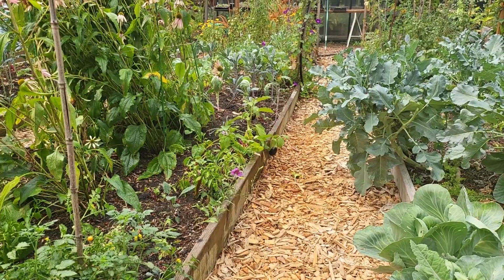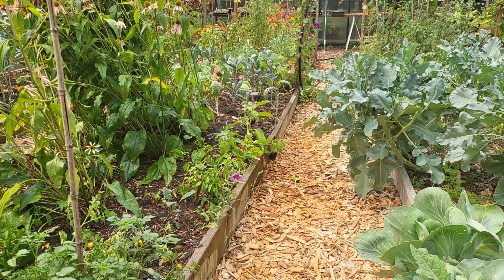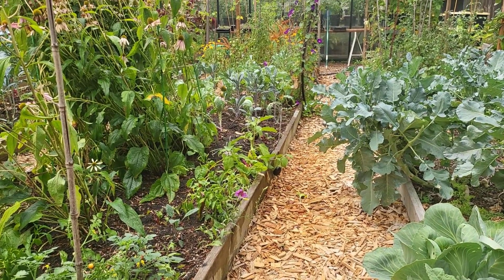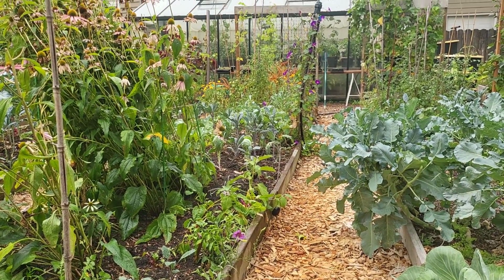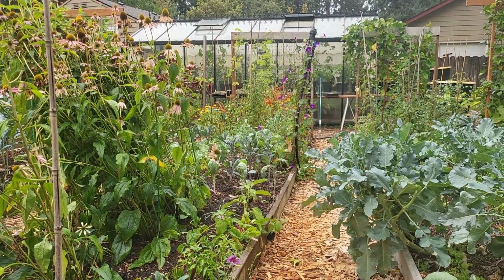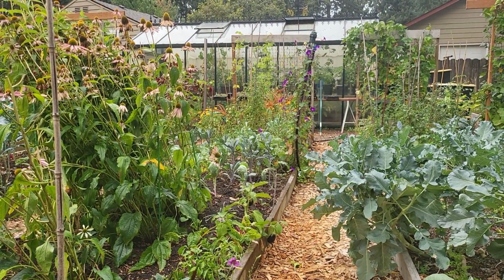Echinacea on the left, followed by dino kale, then the morning glories, then some calendula, some hot biscuits amaranth, and beans on the trellis. On the right you have old broccoli plants, more kale, of course the tomatoes, followed by beans on the trellis.